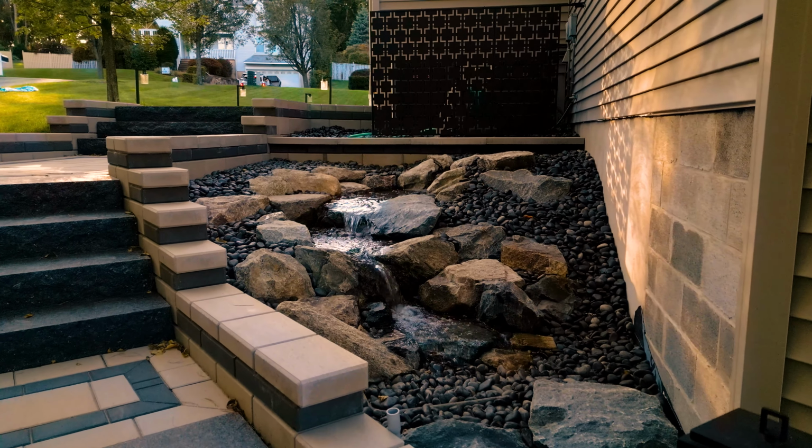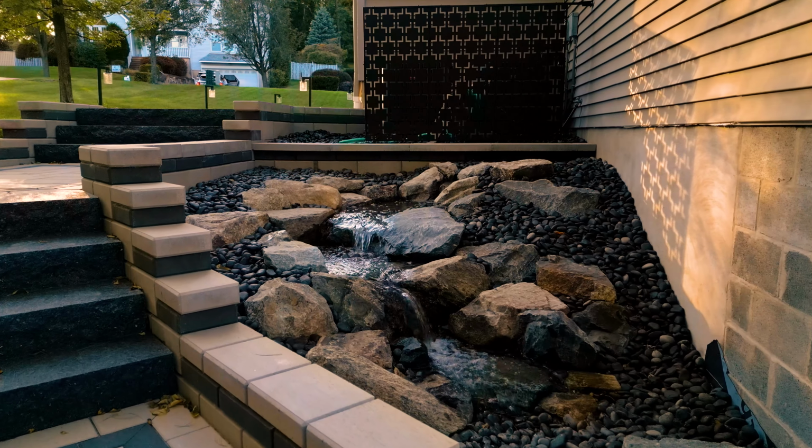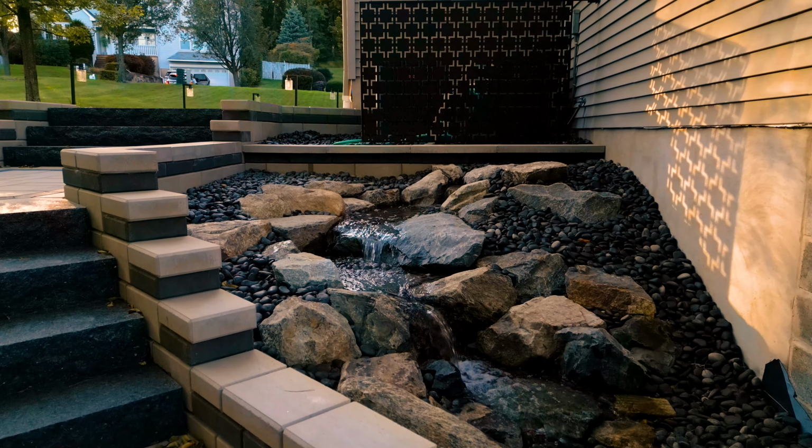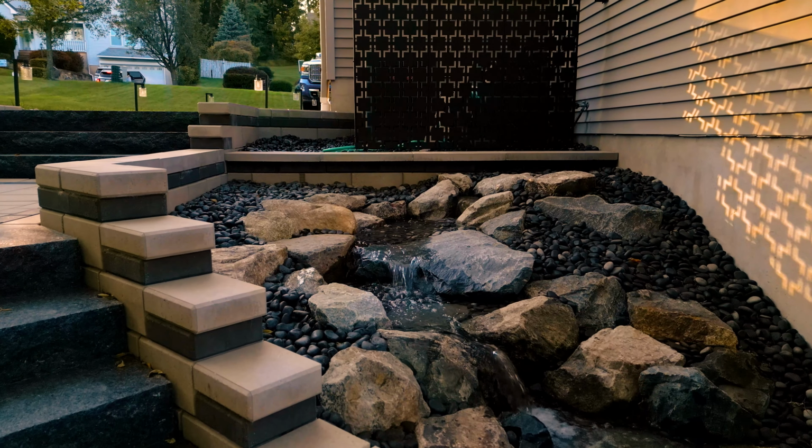The homeowner wants to keep this super clean. She didn't really want any plants in it. She wanted more of like a Zen, Japanese type style garden. Using these darker colored boulders along with that dark colored gravel really gives it a nice, tight, clean look.